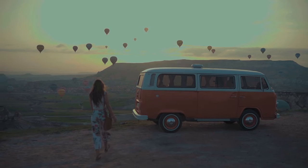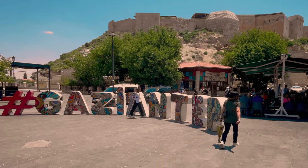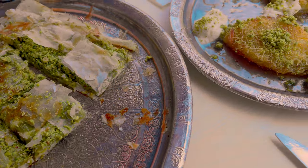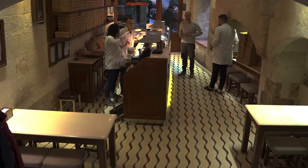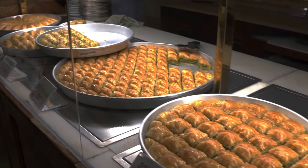While Cappadocia is famous for its hot air balloons and Istanbul for its blue mosque, the best destination in Turkey for foodies is Gaziantep, which is well known throughout the nation for its baklava and other regional desserts. There are about 200 pastry shops in the city that produce Gaziantep syrup-drenched treats, and for many visitors, eating these delights is the main focus of their stay.